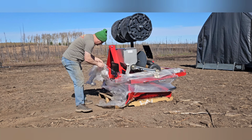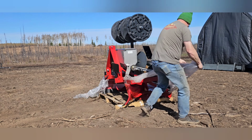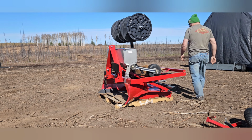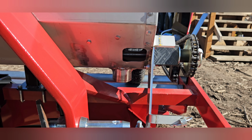Well, we finally get to use our new mulch layer. It is a Nolt Model RB448. It is outfitted with a fertilizer box and dual drip tape dispensers. We got it from Berry Hill Irrigation Incorporated. They actually had units available for shipment right away.